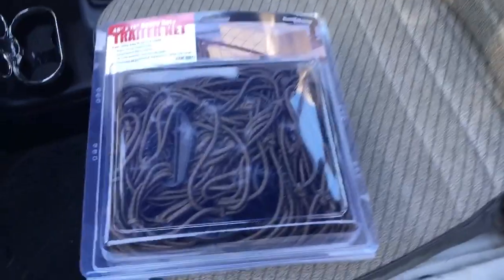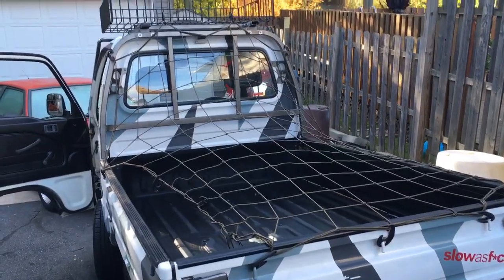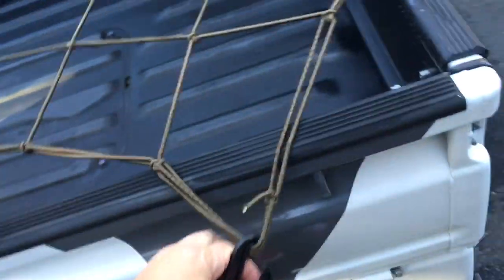Also will come in handy when you have stuff that's lightweight that could fly off the bed. Not that this thing goes fast enough to do that, but it might just look cool. Alright, so here it is. It helps that the Acty has all these hooks all the way around the bed. It's like it was meant for this.